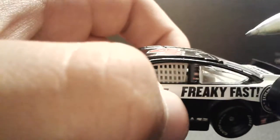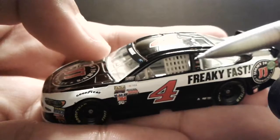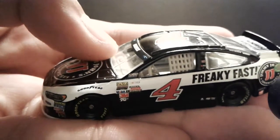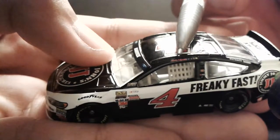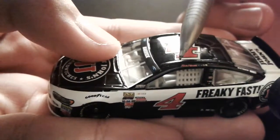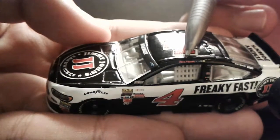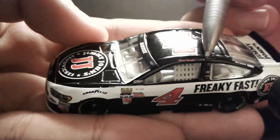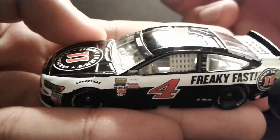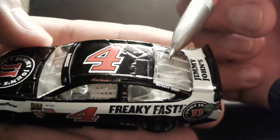Basically, there's another Kevin Harvick car that has been released, which is his Ford Mustang, and there is supposedly a Busch Beer logo on it, which I think is pretty nice. I don't know. And then right there it says Kevin Harvick and his stuff you can follow on Twitter, Facebook, Instagram, and Snapchat. So yeah, you can follow him on those.